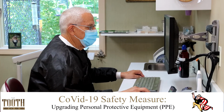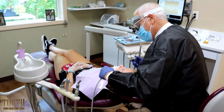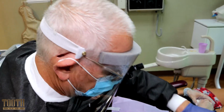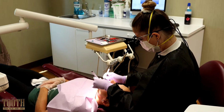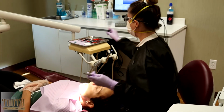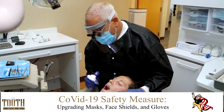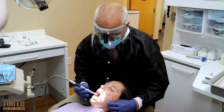One of the things that we do is we have to use personal protective equipment that is upgraded from before. So in the early 80s, I went through the AIDS epidemic era, and at that time, up to that point, dentists weren't wearing gloves and they weren't wearing masks. This is just another upgrade to that whole scenario. So the masks have been upgraded to type 3 masks or N95 masks. We also use face shields, and of course we're wearing gloves.